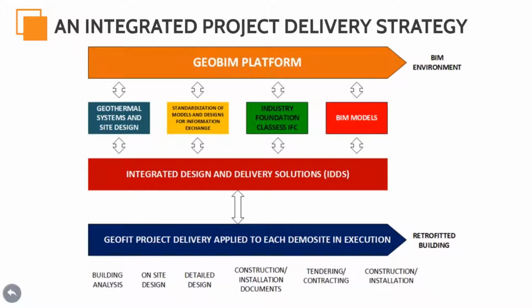In the lower line of this slide, you can see all the different stages: building analysis, on-site design, detailed design, construction, installation documents, tendering, contracting, everything that we need to use during the life cycle of the retrofitting project. These stages obviously produce huge amounts of information. The idea is that by using BIM methodology, we can convert and use the information in open standards in order to implement a platform that can show information, available information, with the help of 3D modeling.